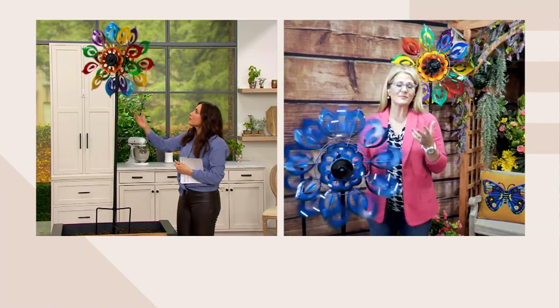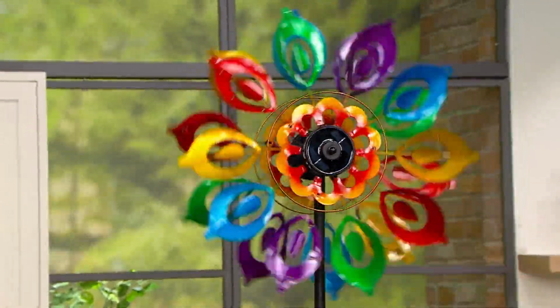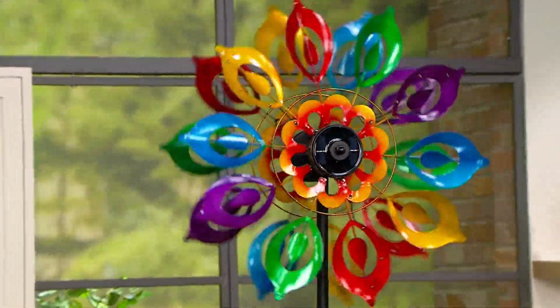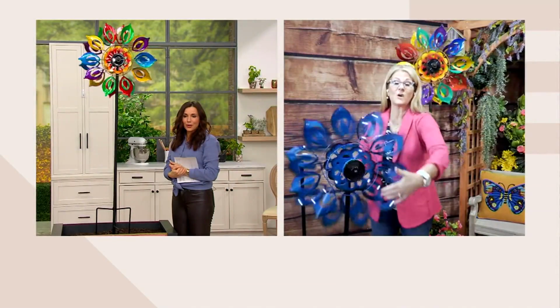But Plow Hearth, really, they have a team of engineers, and we talk about this often, that they really know how to sculpt and just give you the most colorful, vibrant, beautiful spinners that you have ever seen in anyone's yard. It's gorgeous. This is tall. It's a bit over 6 feet tall and 24 inches around, so 2 feet around in diameter.